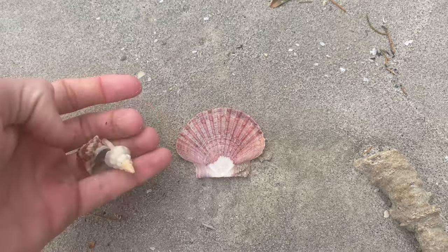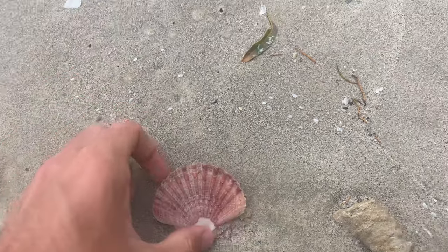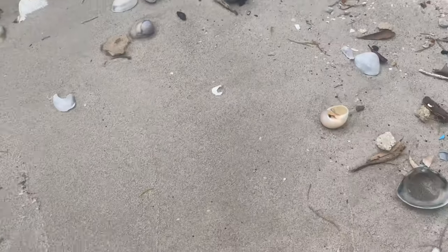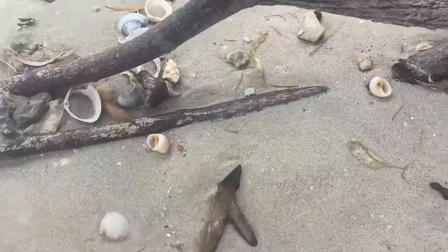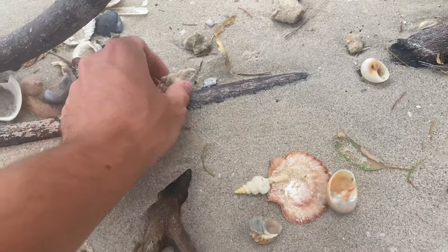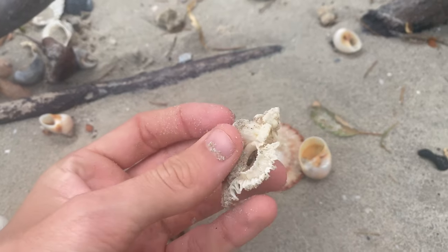That is so nice. It's like as colorful as that one. That's awesome. Really stands out. I think I see a Murex right there too. That'll be really nice. Got another moon snail. Let's see, is it gonna be whole? Haven't found a Murex in a long time. Yes, it is. Awesome, nice. I love finding Murex.